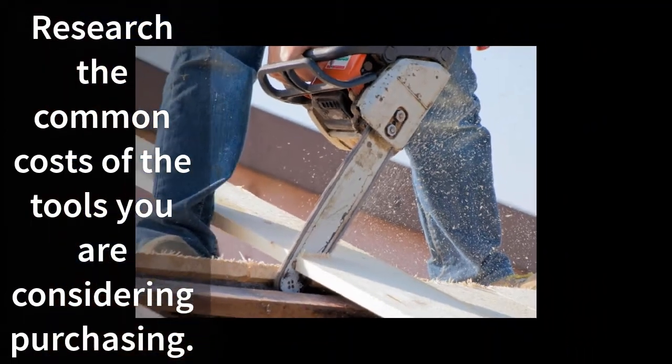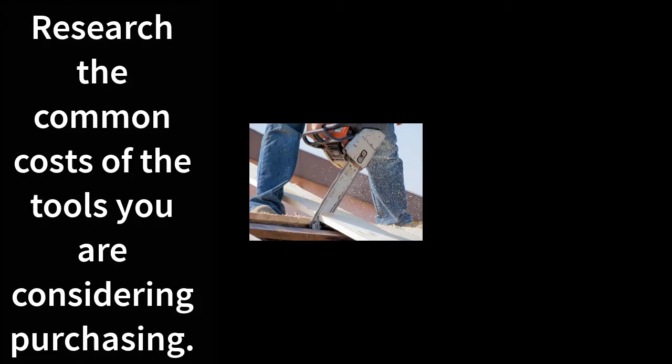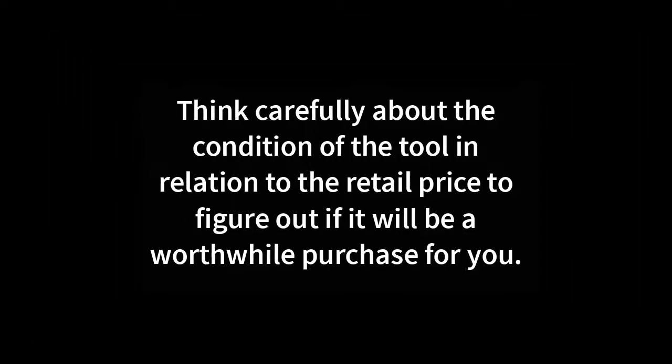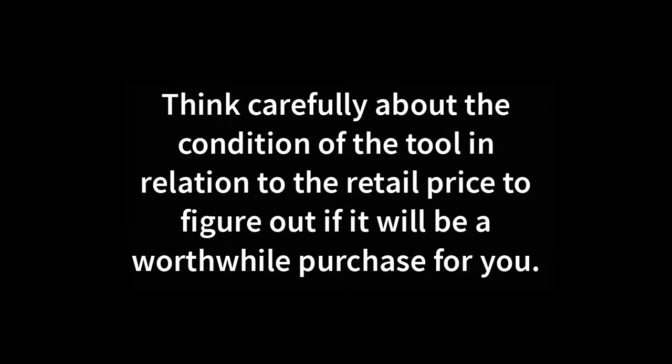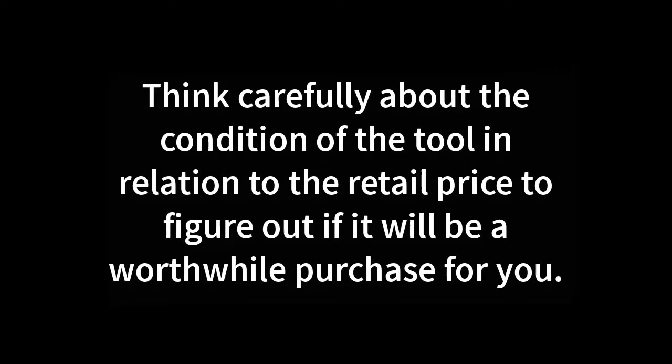Research the common costs of the tools you are considering purchasing. This will give you a better understanding of what a fair price is for the used tools you intend to buy. Think carefully about the condition of the tool in relation to the retail price to figure out if it will be a worthwhile purchase for you.